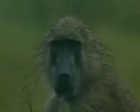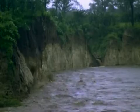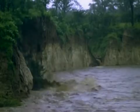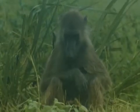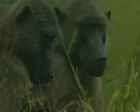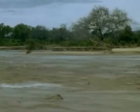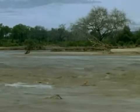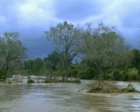Water pours off the flooded land, and the streams flowing into the Zambezi are turned into destructive torrents. For the drenched animals, the misery will be short-lived. For them, the rain will bring back the good life. This was a dry bed of scorching sand. With so much rain, the river will flow into the Zambezi for several months.